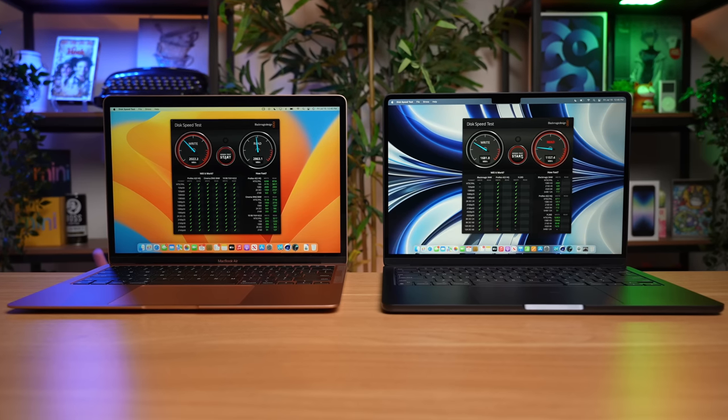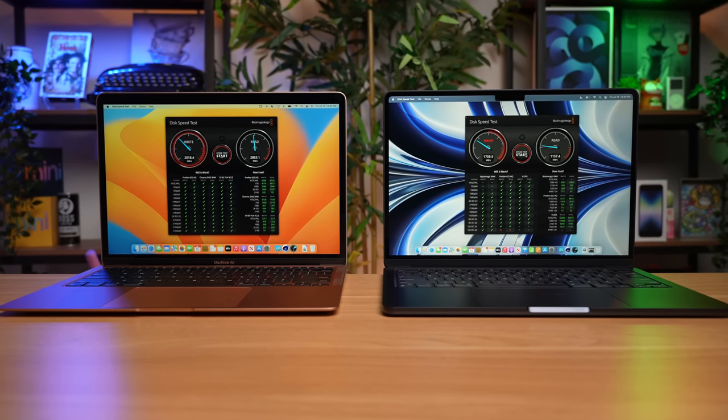But let me end this by saying that this M2 MacBook Air would have been the almost perfect laptop. Perhaps the best laptop that Apple has ever released, without question, if it didn't come with two issues. The first would be the lower SSD speed on the base model.